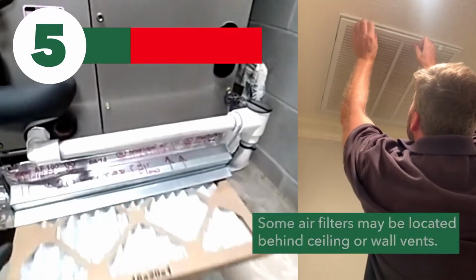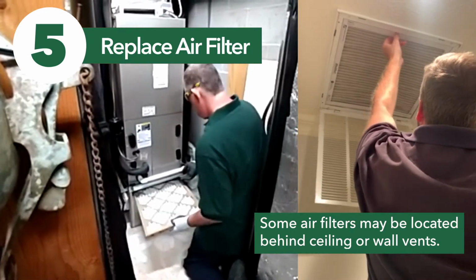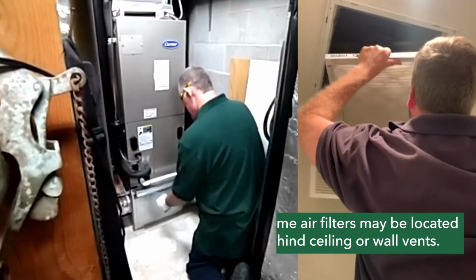Finally, remember to replace your air filter every 3 months. This is the simplest way to help save energy and keep your system running efficiently.